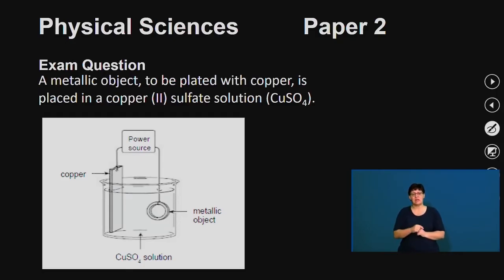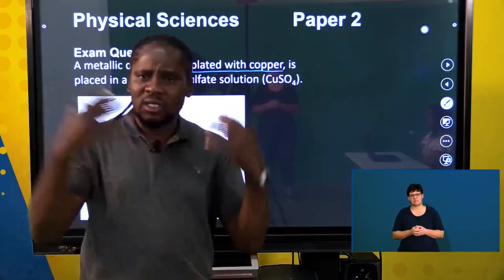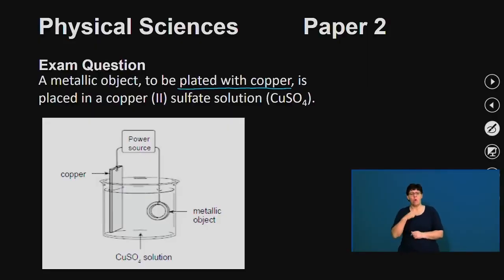okay? But in this case, it says a metallic object to be plated with copper. Now, I'm going to underline that part of the statement, to say we want to plate or to cover a certain material with copper. But now let's think about the properties of copper. Copper is used in plumbing, it can withstand a lot of heat, and it is corrosion resistant. So there's a huge demand for copper. So as a result, we want to cover this metallic object with copper. Now the power source suggests to us that yes, this is indeed an electrolytic cell.